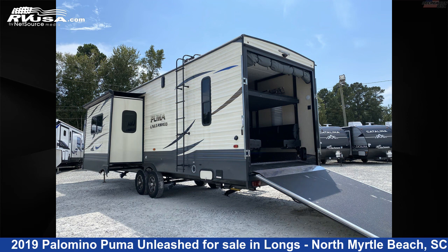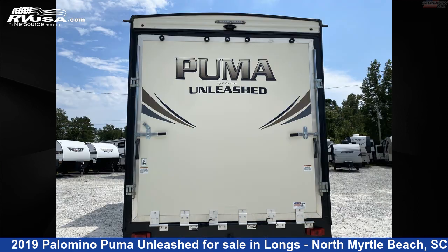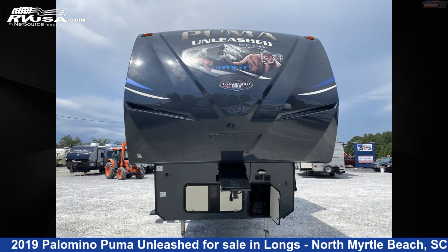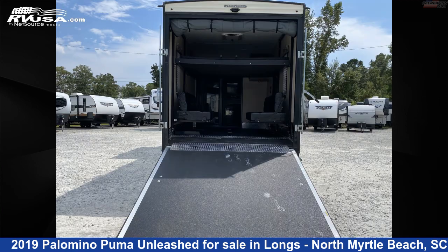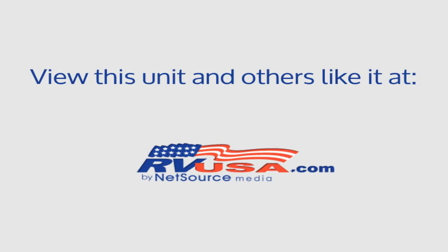player, air conditioning, water heater, microwave, stove top burner, external shower, carbon monoxide detector, slide-out, smoke detector, and 100-gal fresh water capacity. The floor plan layout of this toy hauler features bunk beds, front bedroom, rear bedroom, 2 entry, exit doors. The unloaded weight of this 2019 Palomino Puma Unleashed 373 QSI is 10,166 pounds.